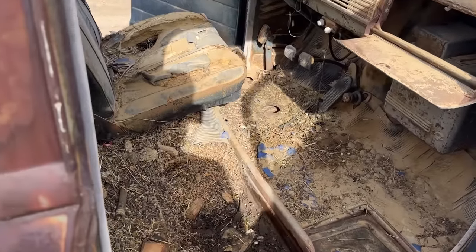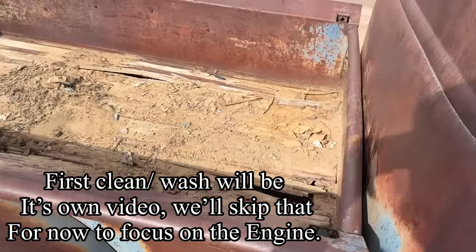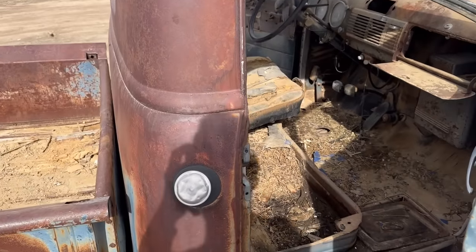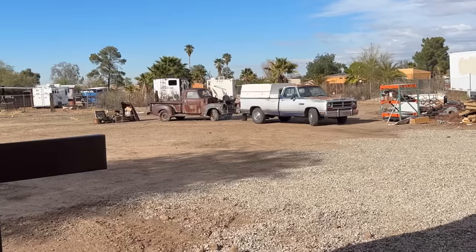But either way, I want to clean this out, clean the inside of the cab out of all that rat turds, clean the bed out, pressure wash it, just clean it up a little bit, take that seat out. It's kind of bolted in a weird way. It'll make it a lot easier to work in here.